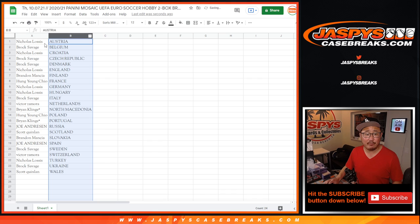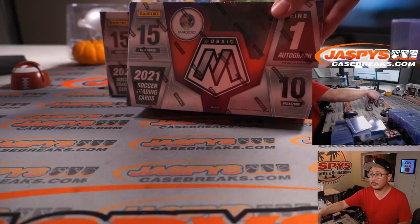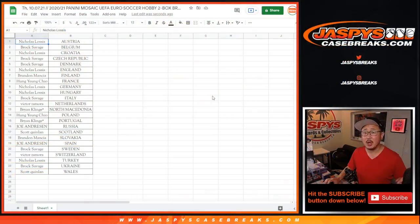Let's sort alphabetically by column A, or column B, that is. And here are the two boxes right here. Some of you may remember us popping a lot of these open recently, so I'm glad we were able to get some of this back. We're going to hit the pause button. When we come back, we're going to see if there's any trades between these countries, and then we'll have the break. Stick around. Be right back.